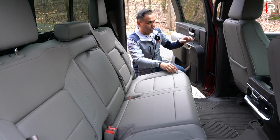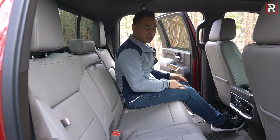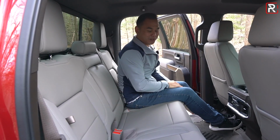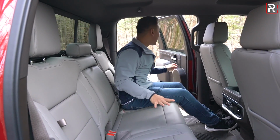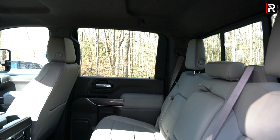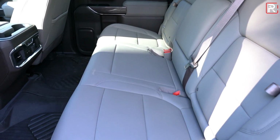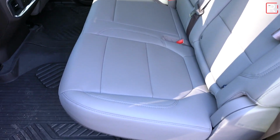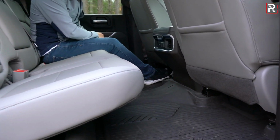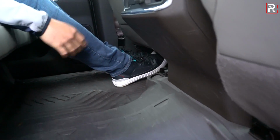But getting back here, you can see, even if you have tall friends or fat friends, you could easily fit 3 people across over here. Because this truck is so wide, when you first shut the door, there is so much space over here to stretch out. Chevrolet says you got 43 inches of legroom back here. That's 3 inches more than the previous generation, about 3 inches more than what you get in most of the competition here. You can see the floor is basically completely flat, so 3 people across would be really comfortable.